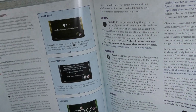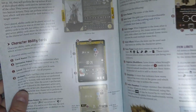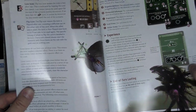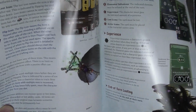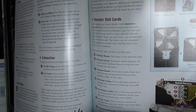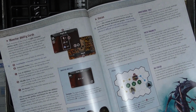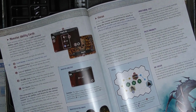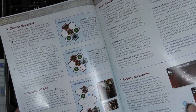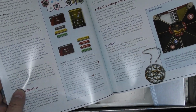And then the conditions, active bonuses, forced movement, loot, recovery, commanding figures, so the character turns, character abilities. And lots of nice little extra illustrations. Item usage, mandatory triggers, experience, and end of turn looting. Nice, and then the monster turns. It's nice that the monsters have their own AI, so one of the players doesn't have to give up their turn or take turns running the monsters. You can just allow the mechanics to do that and focus on your character and your strategies. Monster movement, attacks, abilities, monsters, and elements. Some of the magic has elements and elemental effects, and it's all hex based too.